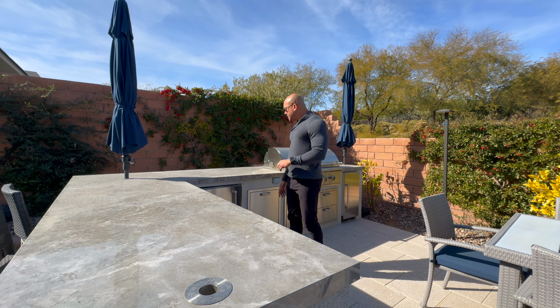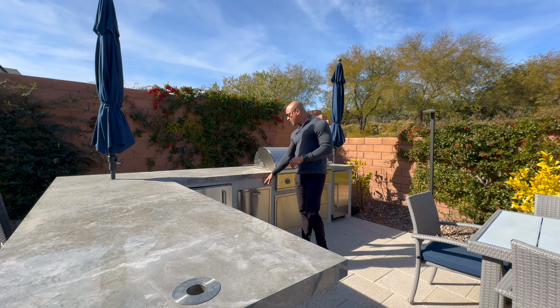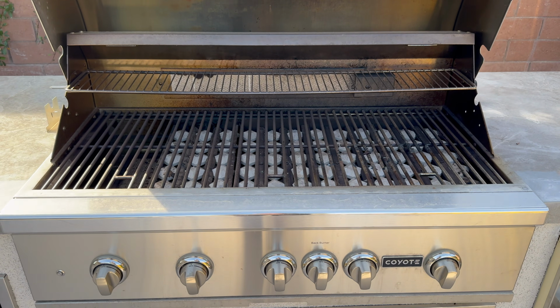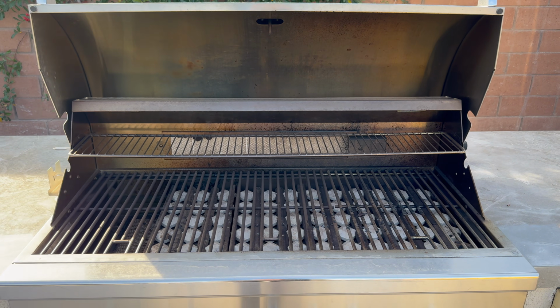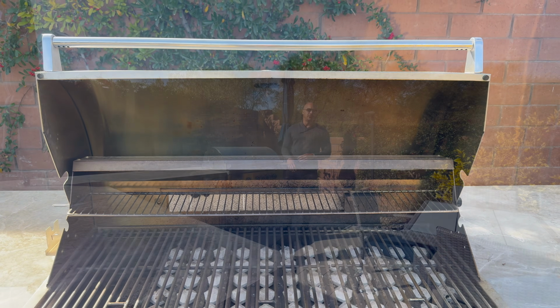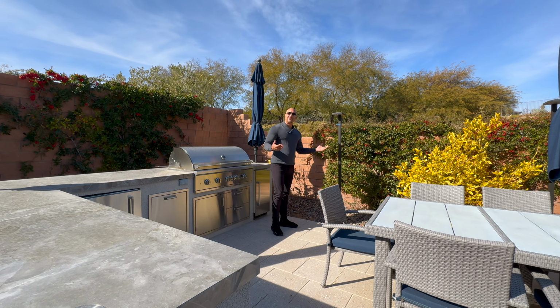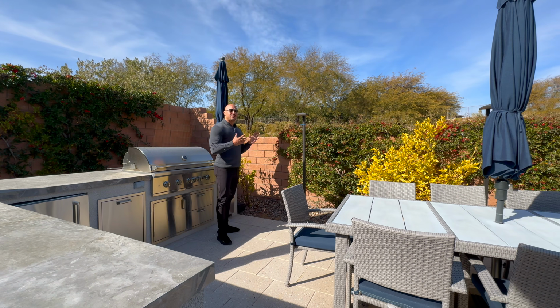Here we have Coyote refrigeration, we have our trash receptacle, and then we have more storage, and of course we have our 48-inch Coyote grill, so it's gas and thermal. Now one thing, we have illumination over here, so when you're dining you can see the food that you're eating, because the Ridges is pretty dark.